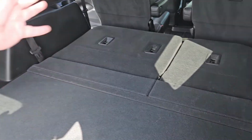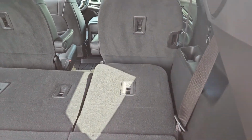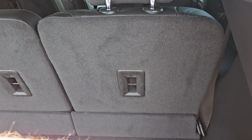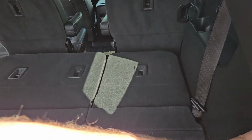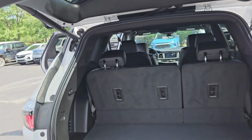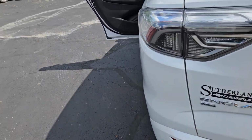There we go. So they fold flat, they power back up. I'm gonna power them back down for now. Actually, let's bring them back up. I can't make up my mind. And of course, you got power for the hatch here. You've got a power button up front. You get the power button here. You got a power button on the key fob for raising and lowering that back hatch.